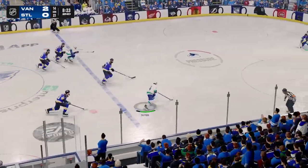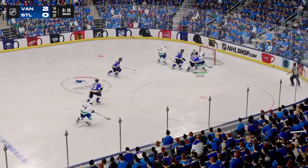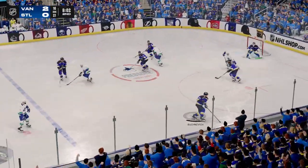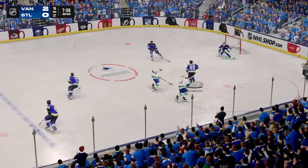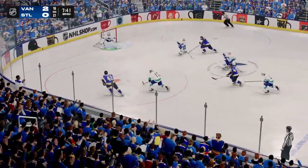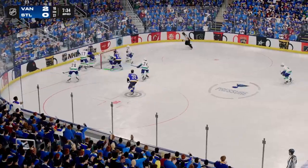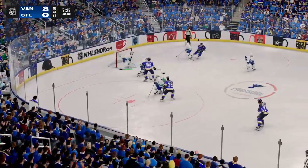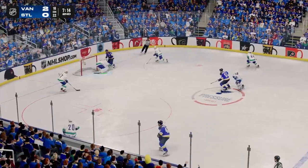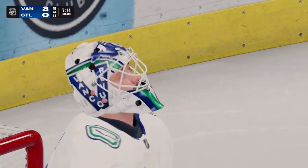Oh, and some smooth skating to lose the defender there. Oh, and he comes up with a big stop there. Denies him again. You have to be quick in your crease if you want to be able to deny low zone shots. He does that perfectly as he's tight to the shooter right there. Puck is frozen, and we'll get a face-off.